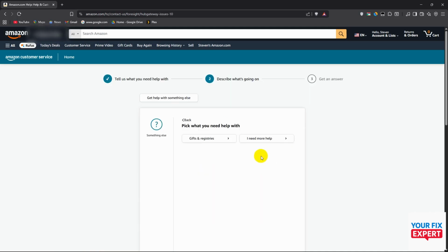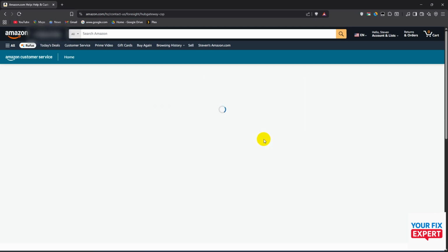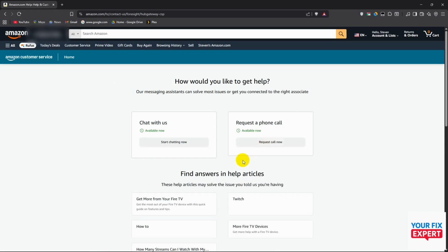Then you want to click on I need more help. And now you have two options. Chat with us. I would recommend though request a phone call. And once you do that, just explain the situation, explain that you've been charged for the Prime membership, but you have no intention of using it. You need to be refunded. And that is it. Short, simple, to the point.